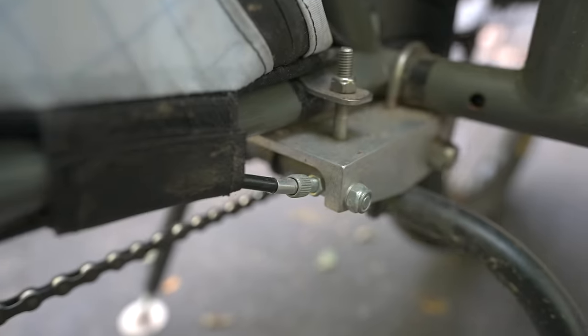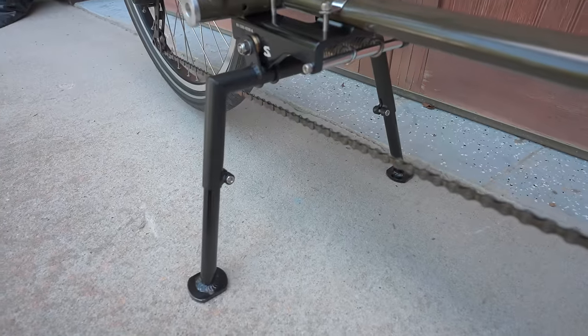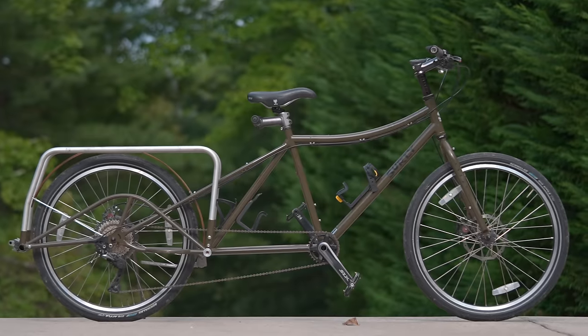Now Taylor's kickstand is tricked out. She can deploy it with a lever. Mine is manual, but it's heavy duty, it's stable, and it has a wide platform, and that's good because I too will be carrying kids. That's what we're gonna customize this bike for.